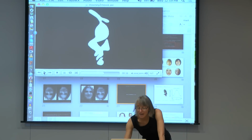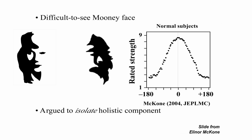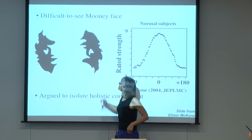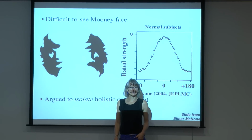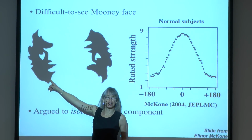Okay, now that you've got it, let's continue it and see if you can hang on to it. Now clap when you stop being able to see it as a face. Right? I mean, it's pretty interesting how hard it is. I have another one here. Right? Hard to see. Can you guys see this one? Yeah. I find this one much harder.